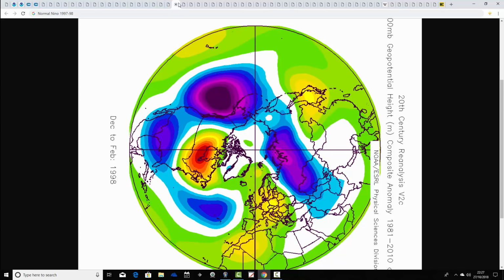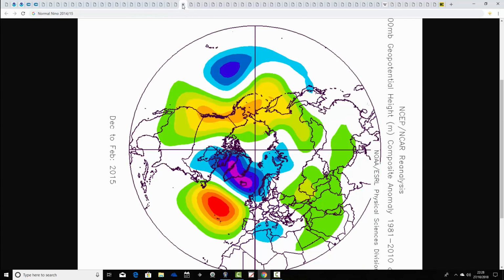Then we're up to our next Super El Nino, which is the El Nino of 1997-1998. And this one, a very mild winter with above average heights to our east and south, below average heights in the Atlantic. We bring up those long fetch southerly southwesterly winds, an exceptionally mild winter, especially so in February, where we get temperatures close to 20 degrees on Valentine's Day 1998.